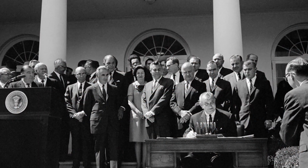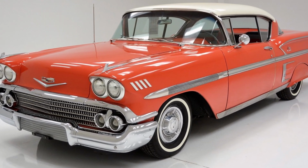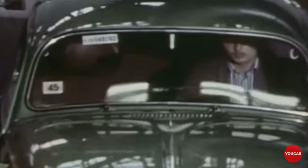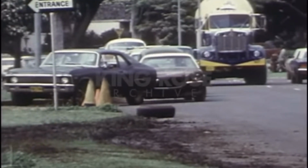Amidst increased pressure from the government and public to make their large and heavy cars safer and more economical, they were getting obliterated in the sales department by a little bug-shaped German car with a funny German name. As the 70s bled into the 80s, a gas crisis and even more competition from an entirely different continent tightened the screws on GM as well.